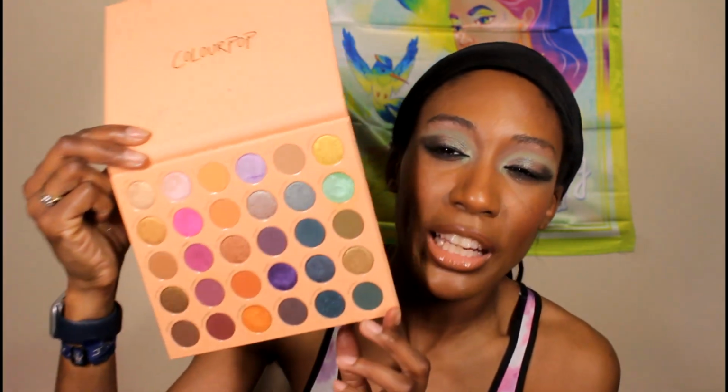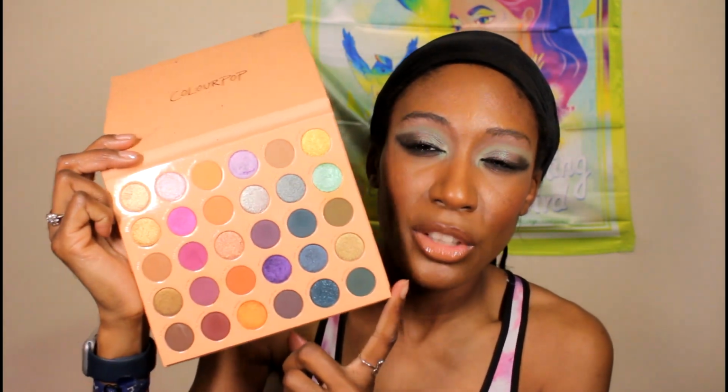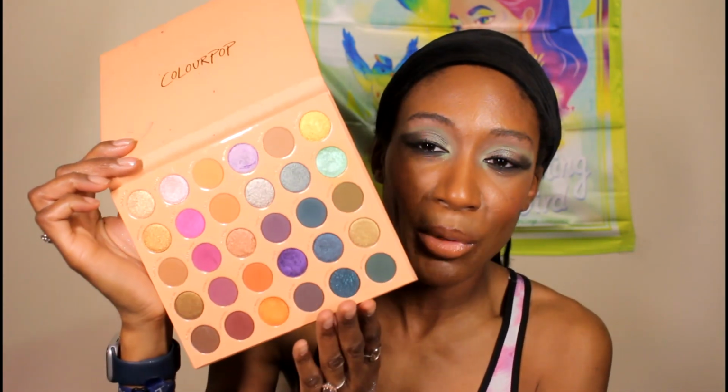Y'all know I'll be redoing ColourPop palettes whenever I please, because if the color story doesn't work for me and I know I can pop out the shades, that's what I'm going to do. So this one is redone. This is one of my favorite redone ColourPop palettes out of all the ColourPop palettes I've redone. This is what she looks like on the inside. I love the color story of this. A lot of you all have told me you like the way I redid it too.